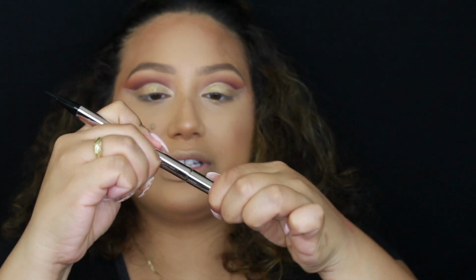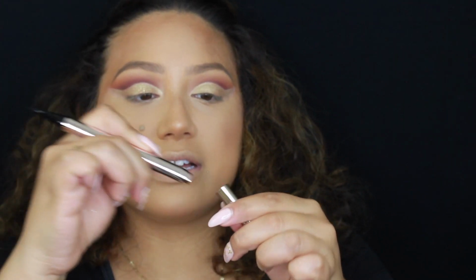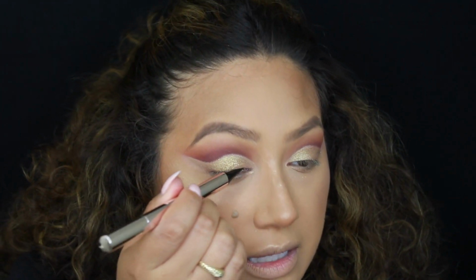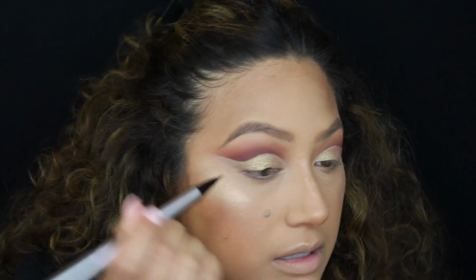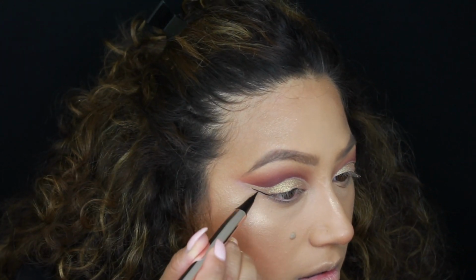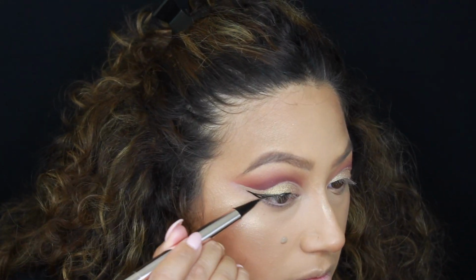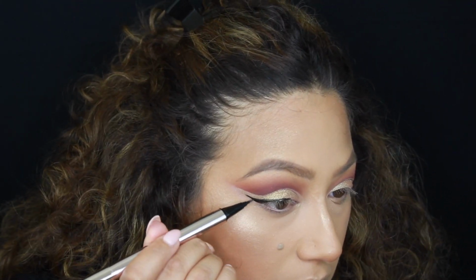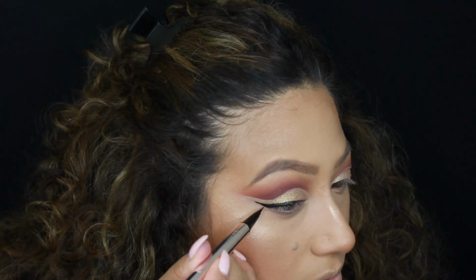Oh, I can actually put this on the back. Not a lot of pens do that. I like that. Alright, so I'm gonna go ahead and just create my wing with this and hope for the best. I'm gonna go ahead and do the other eye, and I will be right back.